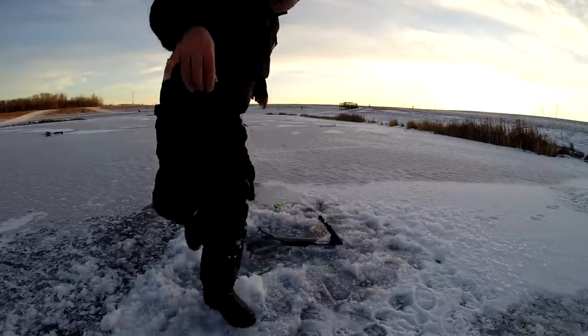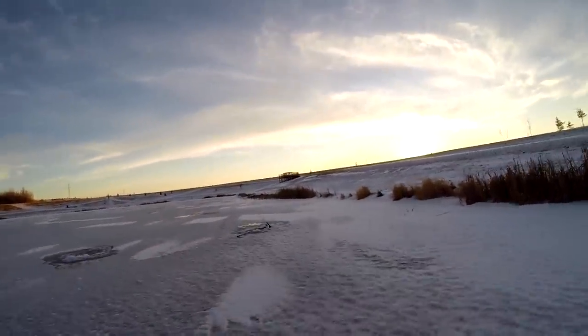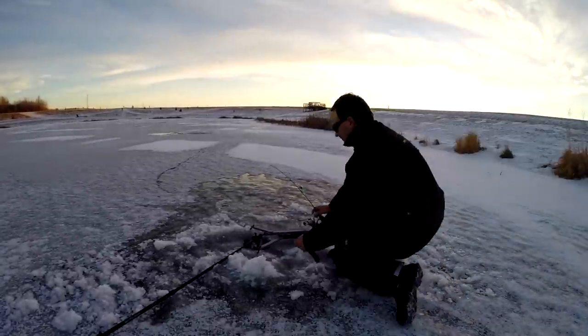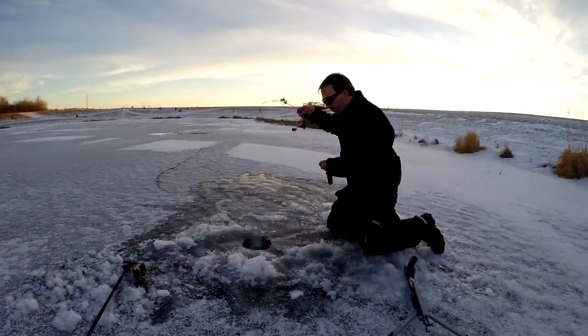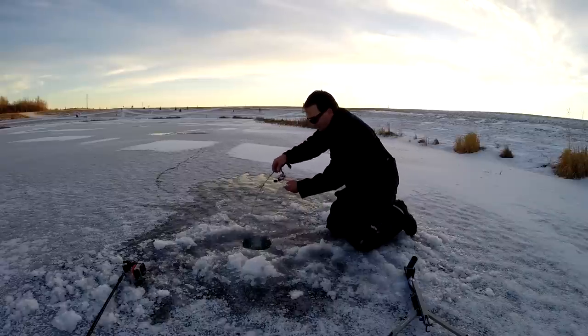Oh, fish on, fish on! Look at that, fish on. Let's hope he stays on. Oh yeah, come on, stay on, fish. Still there, he's still there. Fish on. It's a shallow hole here. That's a pretty big fish. And like I was saying, you want to... he's taking a run.